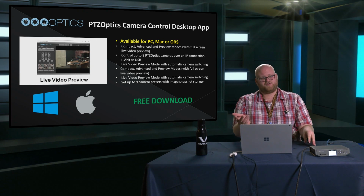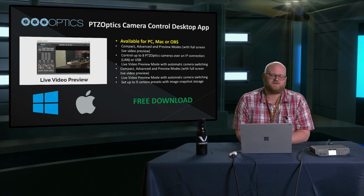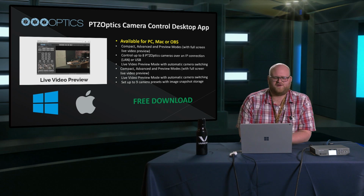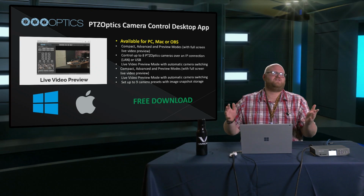All right, so that's pretty cool, but that same sort of control is also available on your desktop, the desktop app, or I like to call it software personally. This is available for Mac and PC. You can even plug it into OBS, for example. Now, this essentially does the same thing as the iOS app. So you have tons of different options.